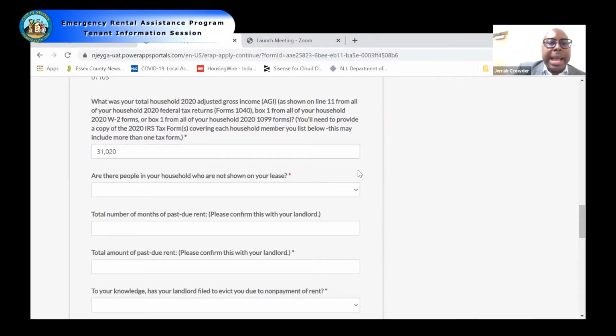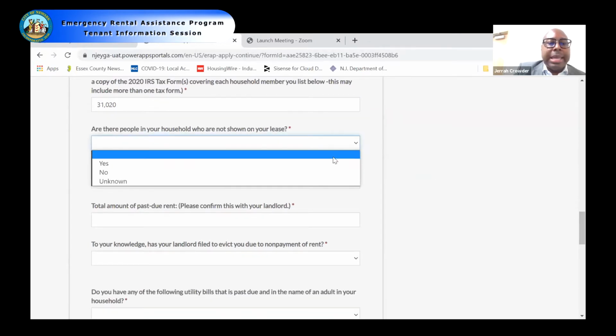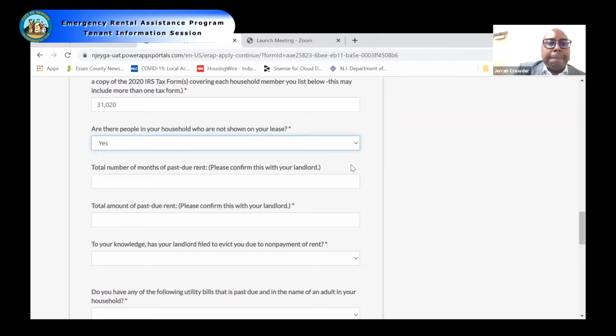Are there people in my household who are not shown on my lease? Now, what I'm going to do is answer yes for that. The reason why I'm going to do that is because in this case, I'm going to be the only adult in a household, but there are children, minors that reside with me who are not necessarily listed on a lease. I will want to make sure that they are accounted for based on household size. So remember, income eligibility is based on your household size, and we want to make sure that we account for each member of your household, whether they be an adult or a minor.